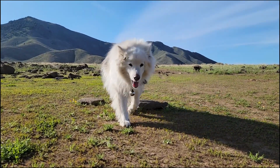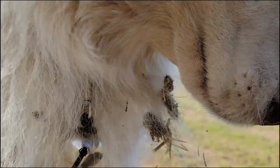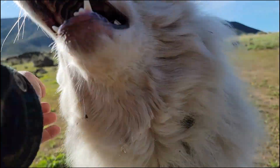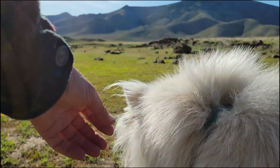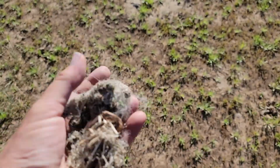What have you got stuck in your fur? What is this? Oh my goodness. Oh, you got one on your head. Okay. And you got one over here. Oh my goodness, you've got them all over the place. This is quite a little pile of weed seeds I just pulled out of Fluffy's fur.